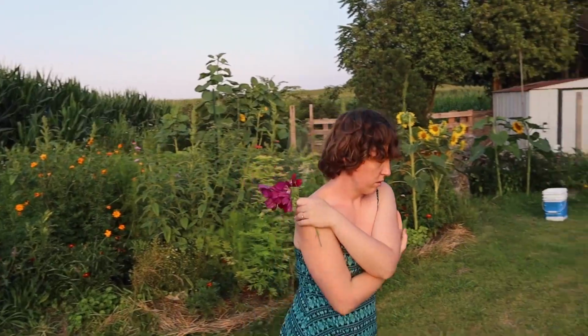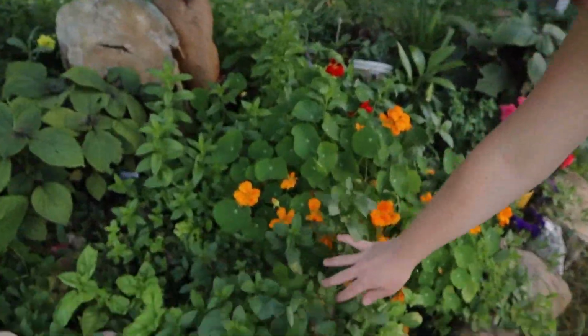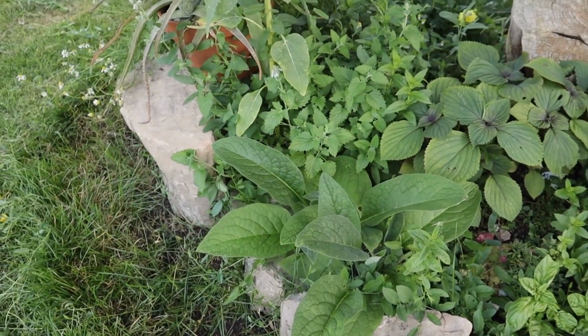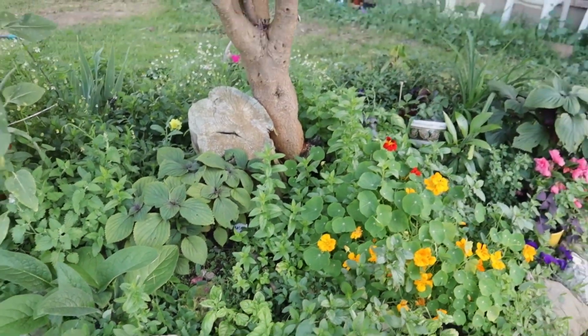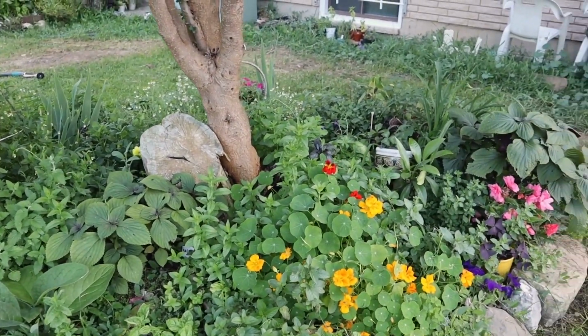Let's go. The nasturtiums are super. Obviously, the mint is amazing. The comfrey is pretty cool. I did my first rip a leaf and then just put it on the ground and it's just decaying, which is what it's for, which is cool. Everything's filled in really cool in here. I like this garden now.